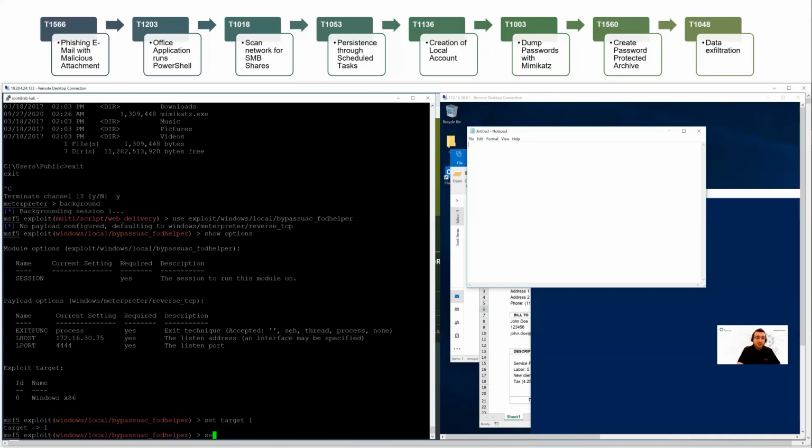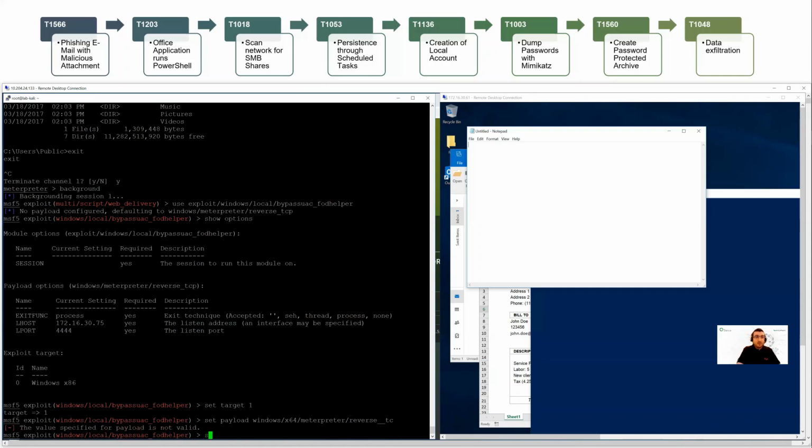We need to set a payload. So once the exploit is executed successfully, I need the victim machine to connect back to the attacker. So I will set a reverse TCP connection. Set payload, Windows, Meterpreter, reverse TCP.